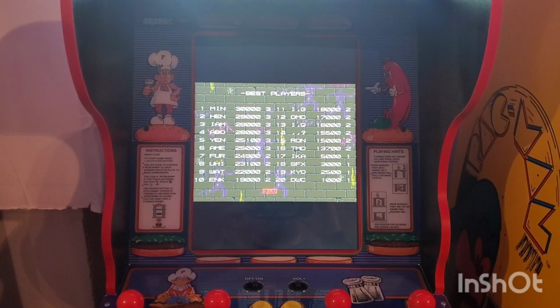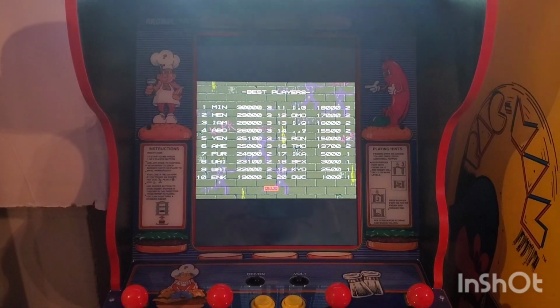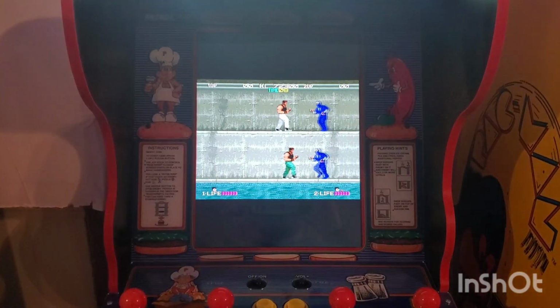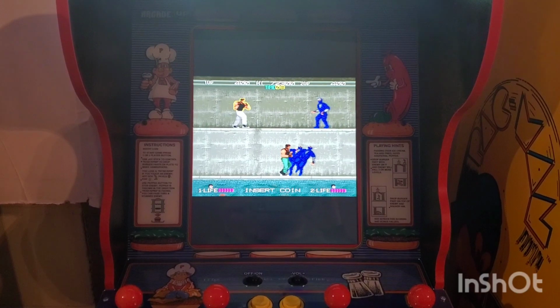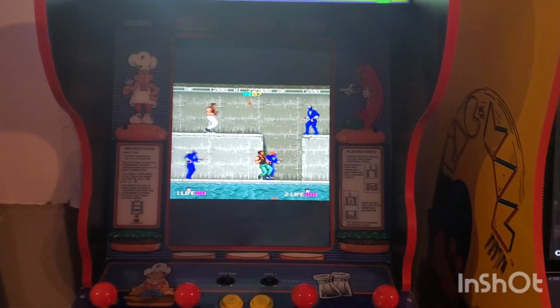I mean, Caveman Ninja is definitely a fun game as well. Karate Champ, I just can't seem to master, so I don't play very often. But Bad Dudes is definitely my most played game next to Burger Time on this cabinet.